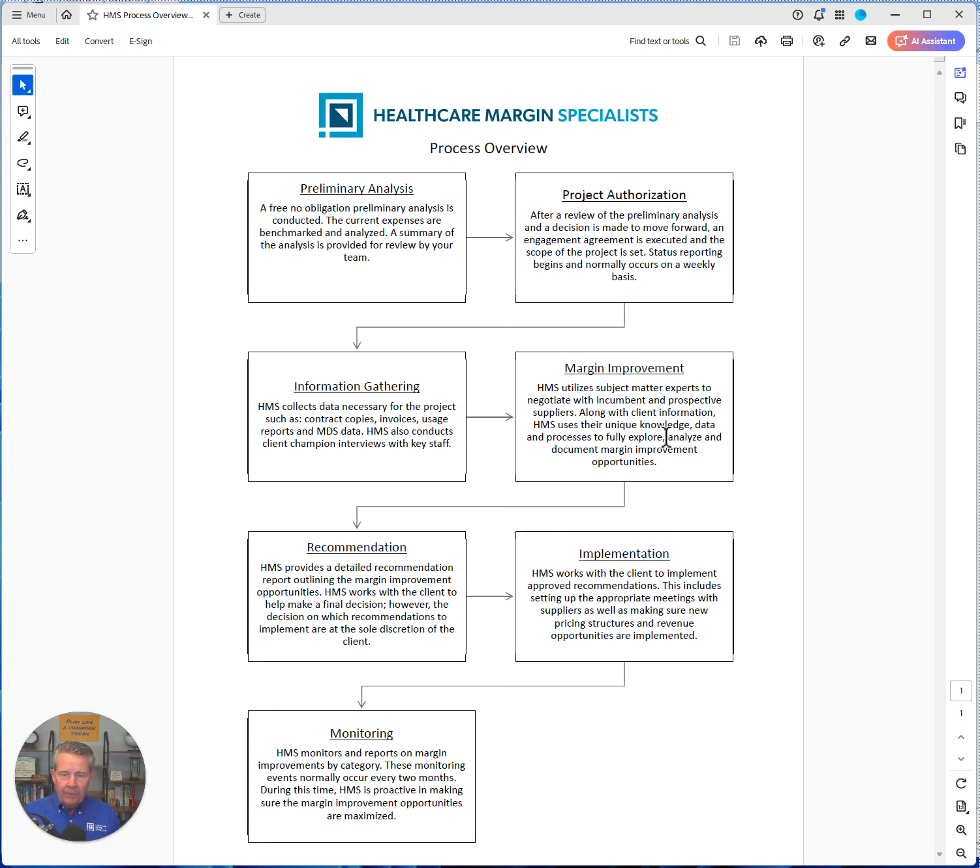Okay. So once they've done all this, once they've sent the bids out, got the bids back, maybe they've had to do some follow-up questions, follow up with the suppliers to drill down on things or answer questions.